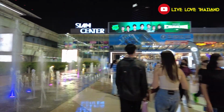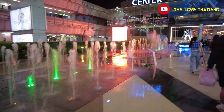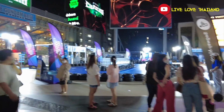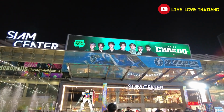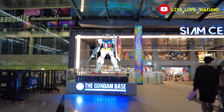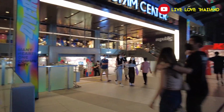This is Siam Center and the famous fountains. So there is here also, you can do some sportive activities, scootering, karting. And I don't know if they are taking pictures of this BTS, this famous band in Asia. And there is here a transformer. So I hope you are enjoying this night vibes from Bangkok. We're not going to enter Siam Center. It's same like Siam Paragon.